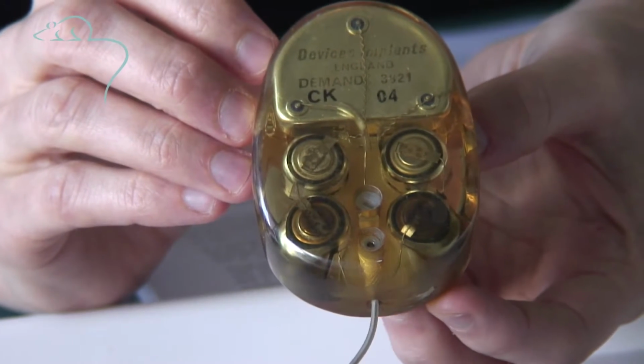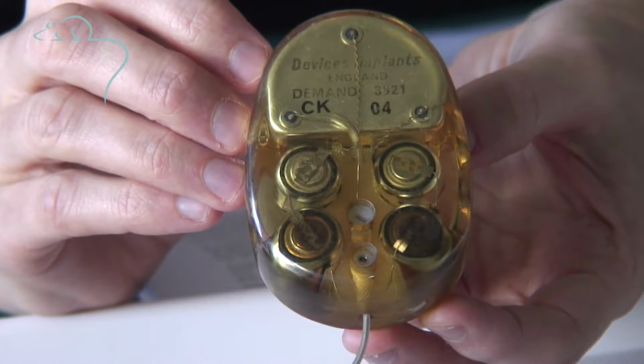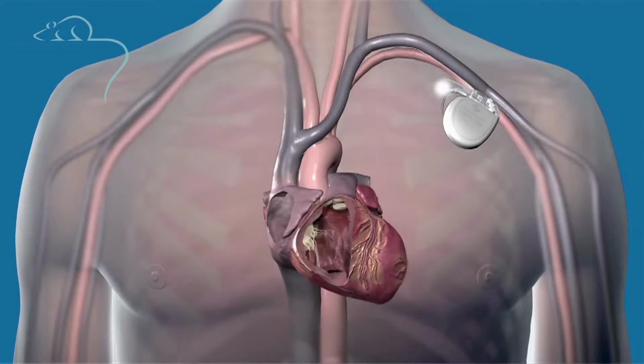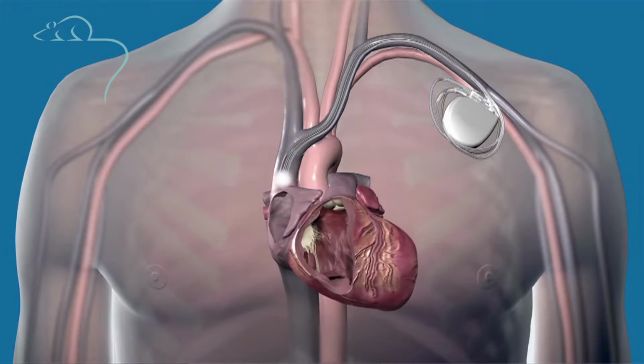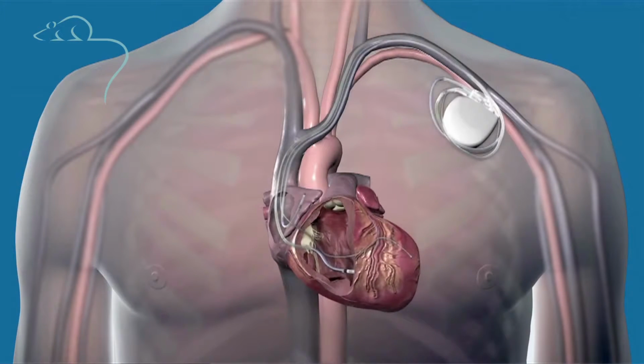So this is a pacemaker from about 10 years later, the 1970s. Still a large battery, but now that would be implanted under the skin. The lead, instead of being sutured on the outside of the heart, would be passed down a vein into the heart.